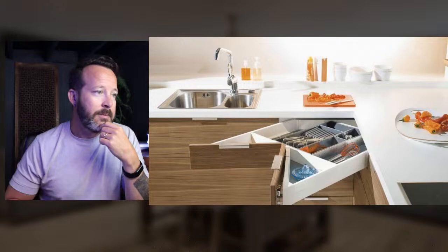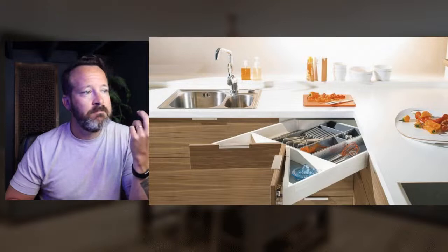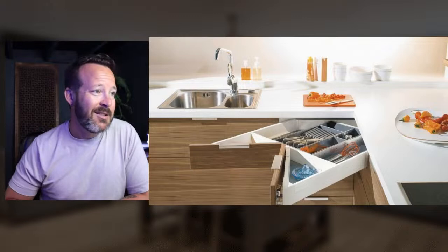I'm not a huge fan of corner drawers in general. I don't know why. No real reason, I guess. I just don't like them. So anyway, but you can do it.